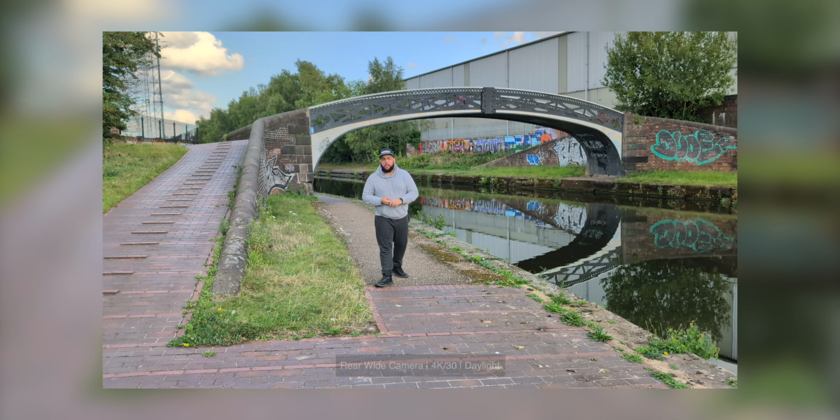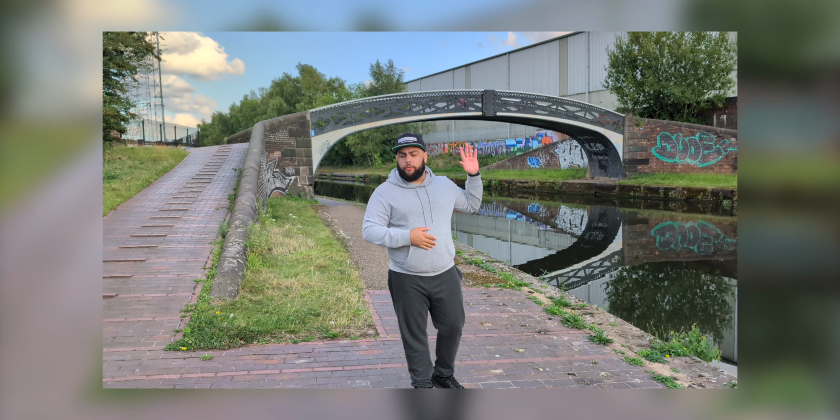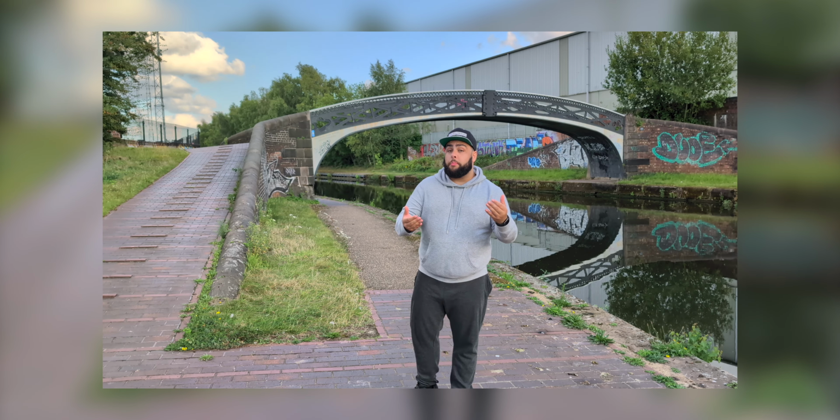So the video footage you are now watching has been captured using the Google Pixel 9 Pro XL. This is 4K video footage that is being captured at 30 frames per second. You should get a good feel for how this HDR video is being processed. Of course, you should also get a good feel for how it is exposing for the background, along with how it is picking up my voice.